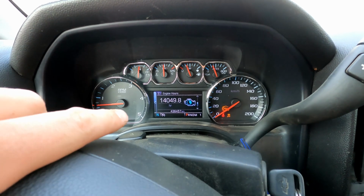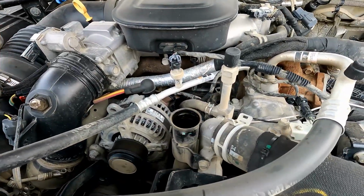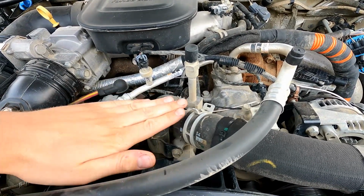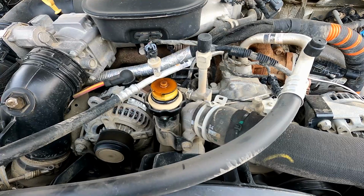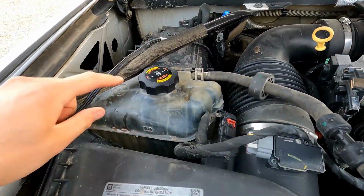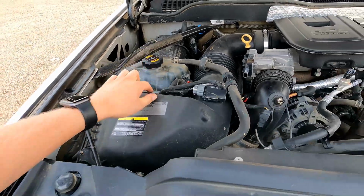I also was able to get the engine hours out, and it's 14,000 engine hours, so that's a bit on the high side. Come over here, we can check the blow by. It's misting a little bit of steam out there, but it's not popping off or anything, so blow by is pretty good. This is the only bad thing, oil in this coolant reservoir. It could be an oil cooler, head gasket, or EGR, you never know.